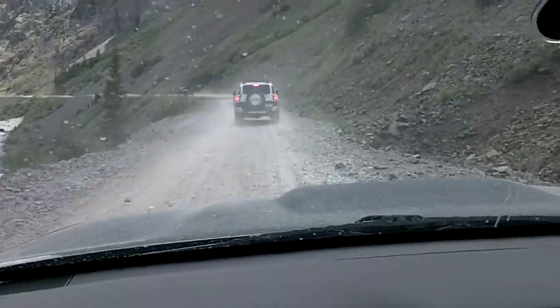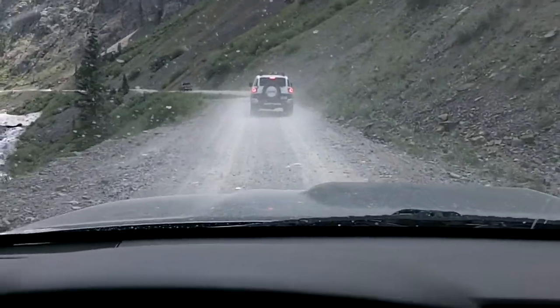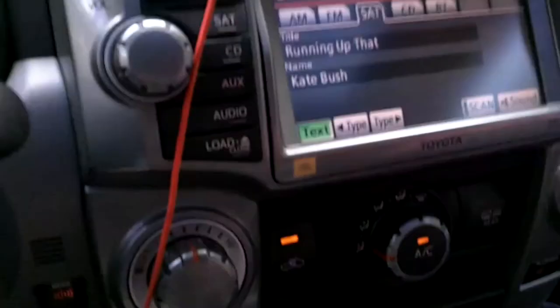The glamorous part, riding behind other people at the bottom of the trails in the dust. Windows are up, air conditioning's on recirculation.